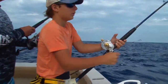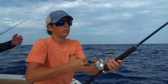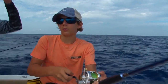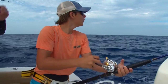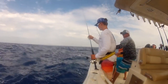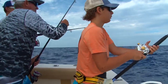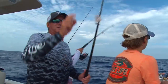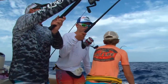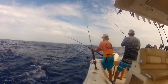So see, while Ty's got this off and on, we're drifting another line back with a piece of squid on it, and just kind of keeping it on top behind this fish and see if we can get another one coming up behind him like that. There he goes. Just like that. There you go. Hook that one on. Take this one. There we go. Let's do it again. Again, we're just taking a small piece of squid, small Eagle Claw J hook, letting it go out behind the fish.